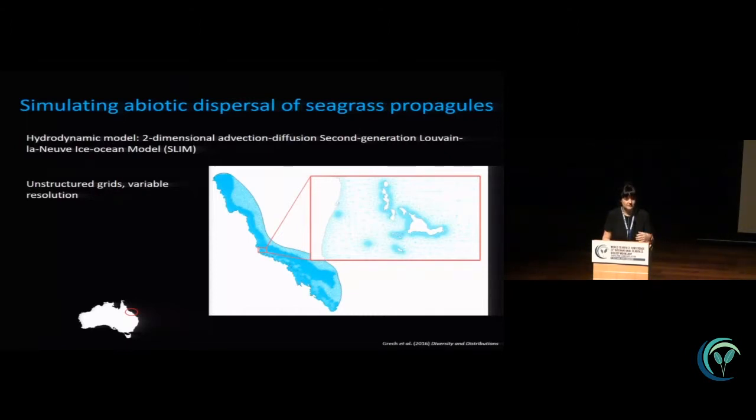And the really unique thing about this particular hydrodynamic model is it uses unstructured grids of variable resolution, and this is really handy for modelling dispersal in very complex coastal and reef environments, because you can have quite small elements that pick up a lot of variability around very complex coastlines, and in very heterogeneous areas you can have quite large elements, right? And it's informed by real data on wind speed, directions and tides, and for this particular case study we used data between 2012 and 2013.